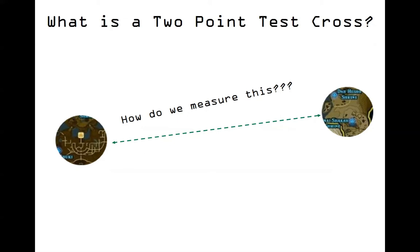How would we measure this distance between our Hyrule Castle and Recombination Prairie? Can we measure this with GPS? No, we don't have any information. Are there roads here? I don't know. What's the terrain? Are we going to take a flight? How are we going to get there? And what units are we going to measure this in?